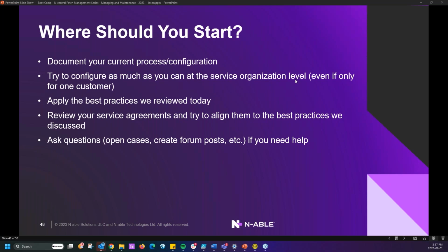Try to configure as much as you can at the SO level. Apply your best practices we reviewed today. Review your service level agreements and align them to the patches and the configuration that we talked about today. Ask questions, open cases, create forum posts, hop into Reddit.